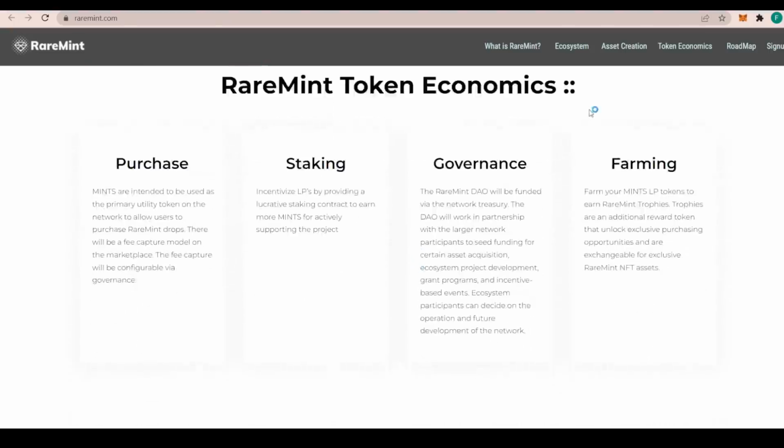The RareMint token economics include purchase, staking, governance and farming. With the purchase, Mint is intended to be used as a primary utility token on the network to allow users to purchase RareMint drops, and there will be a fee capture model on the marketplace, and the fee capture will be configurable via the governance. The RareMint DAO will be funded via the network treasury.